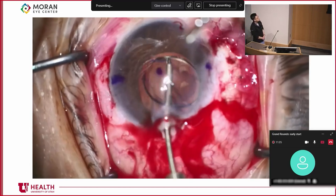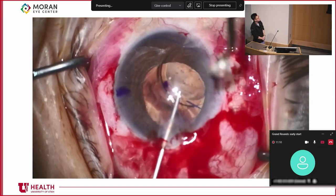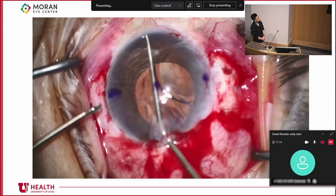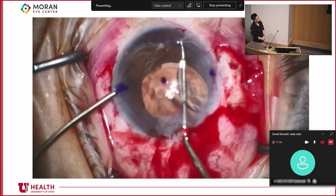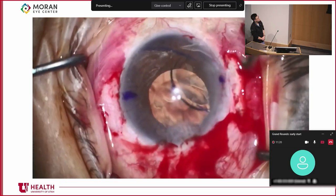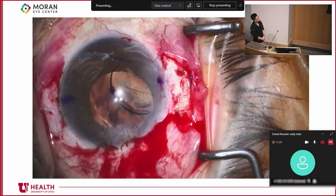So now we reach in there with the MST micrograspers and do an ab interno approach to remove the haptics from the sclerotomy and place it into the anterior chamber. And then now what I'm doing is I'm securing this haptic through a paracentesis, because if I had a dollar for every time I didn't do that and dropped the lens, I would have like $2.